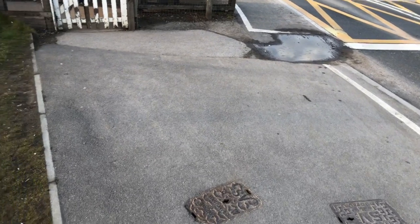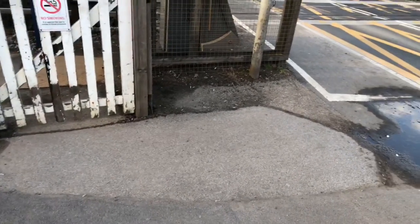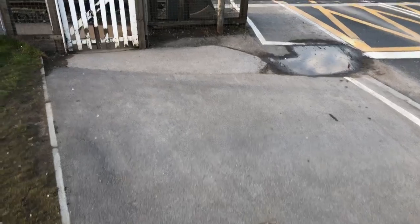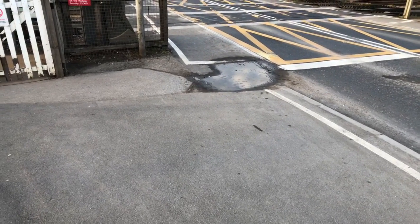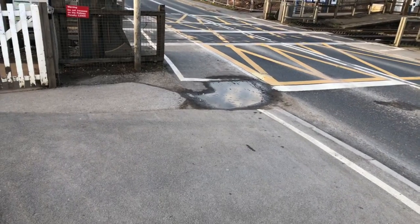Is that not easier? Okay, first train's at Boodham. Second train's at Collingham. Both should be here in the next few minutes. So that's all gone to pot. Yeah, first one expected 1702. No, Dave. Not today. There we are. There's always a puddle here. I remember once when there was great big roadworks here and all, and ooh, it stank. That was when they were building this path up, which has seen a lot better days already.